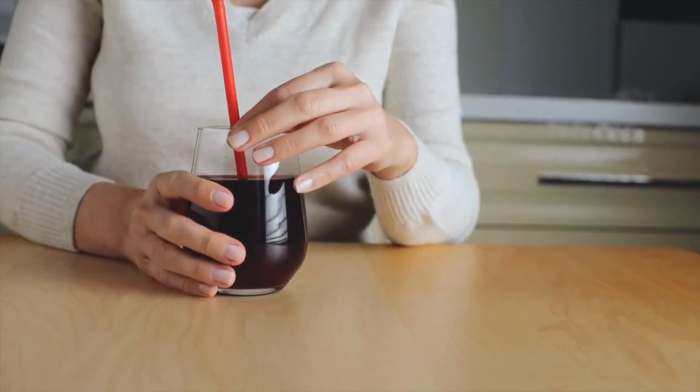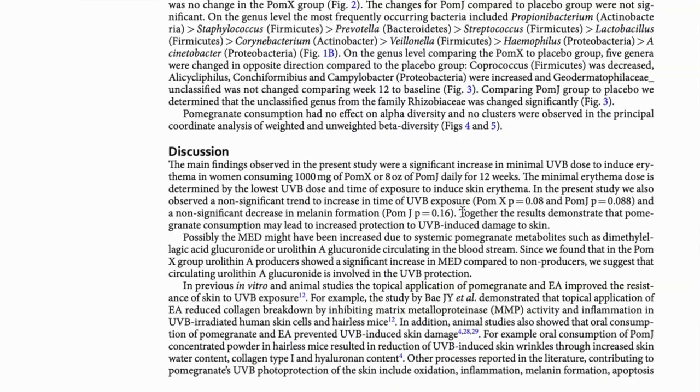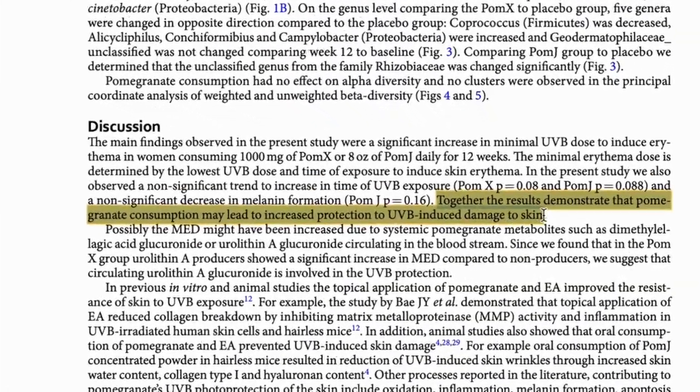Moving on to our second food, which is actually a drink, and that's pomegranate juice. In another study, women drank 8 fluid ounces of pomegranate juice daily. After 12 weeks, researchers purposefully exposed these women to UV rays and found that it took their skin much longer than expected to start to turn red or to burn. What that means is that pomegranate juice dialed up the skin's natural defenses against the sun, and over the longer term, that translates to more even-toned, younger-looking skin.